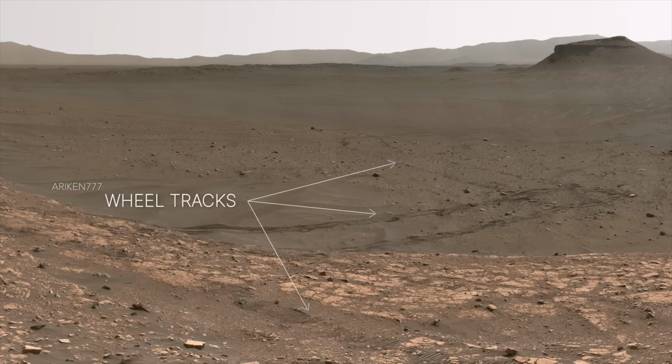Here you can see some of Perseverance's wheel tracks showing where the rover came from on the crater floor where it spent the first year of its mission.